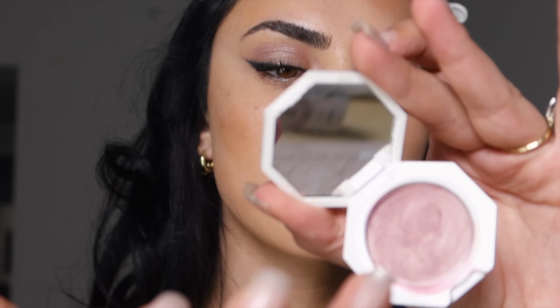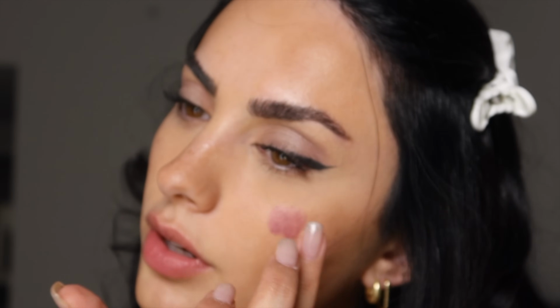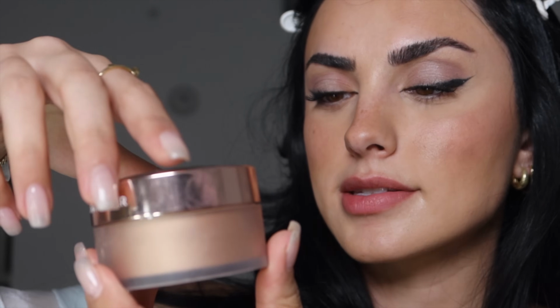Same with accessories. Now I'm going to do blush, and I'm just going to use my fingers, to be honest. This is in the shade Cool Berry. It's so pigmented. Shout out to Fenty Beauty. That's the prettiest blush ever. So I have this Laura Mercier Cosmic Rose with a brush like this. But anyways, I'm just putting that on. Like, are you kidding me?